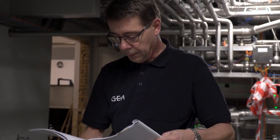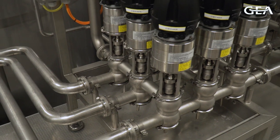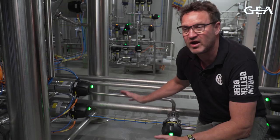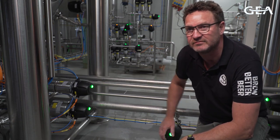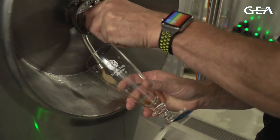All transportation is handled in a huge system of connected steel pipes controlled by automatic valves, thereby avoiding mistakes with hoses connected to the wrong tanks. This system enables us to keep everything hermetically closed and clean, hence ensuring that no oxygen enters the brew, and preserving the high quality of the brew throughout the whole process.